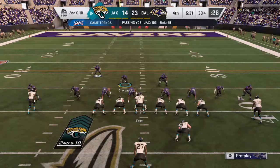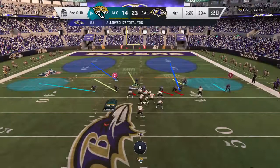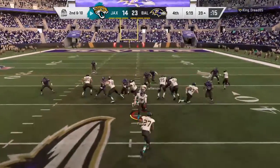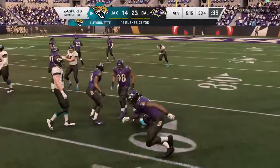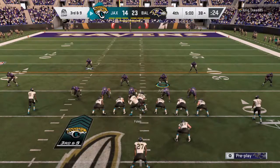2nd and 10. At the Ravens' 39-yard line. They'll run it again with Fournette. And they will only muster a yard here to the 38. They need to get to the 29 if they want to pick up a first here on 3rd down.